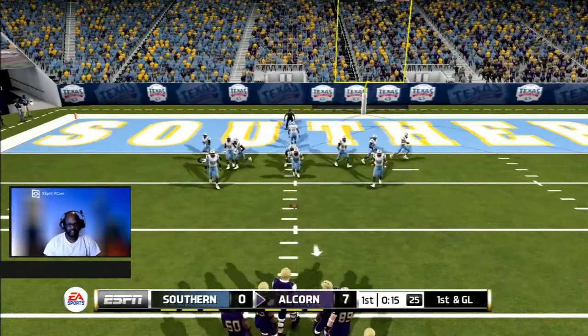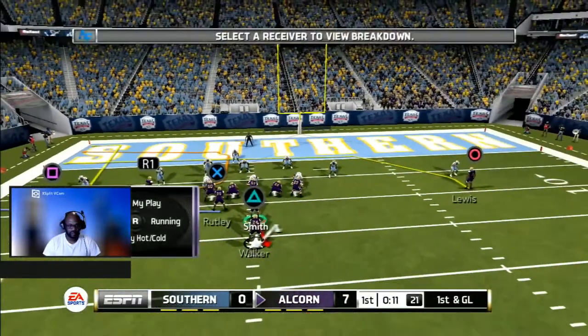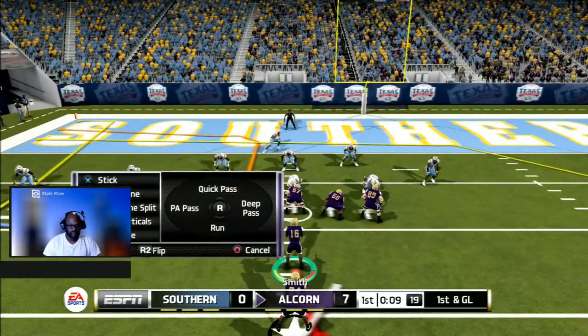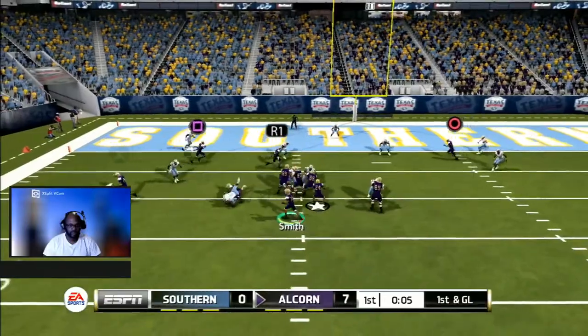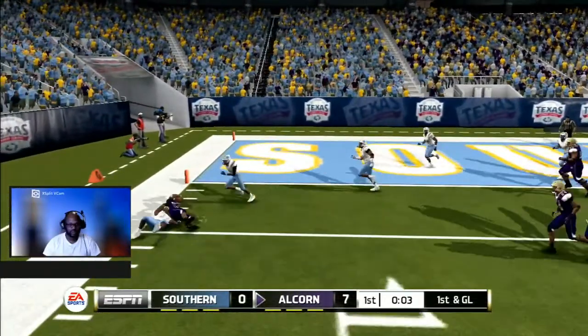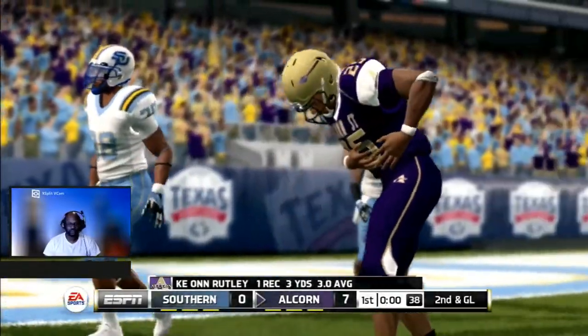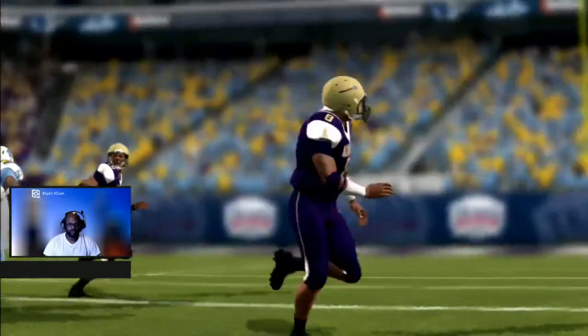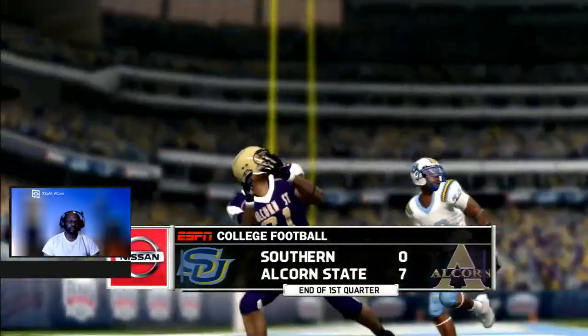And this is the 8th play of the drive. Goes at about the 5-yard line. There's a player down. I'm not sure what happened. This game's already shaping up to be a good one as we head to the second quarter. 7-0.